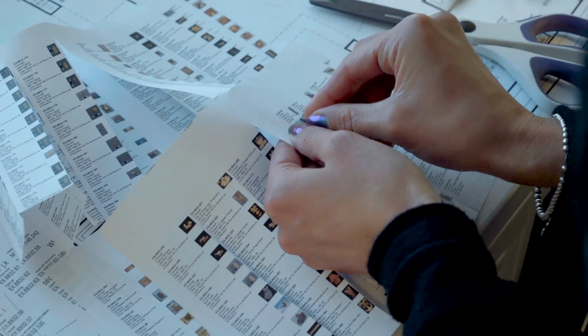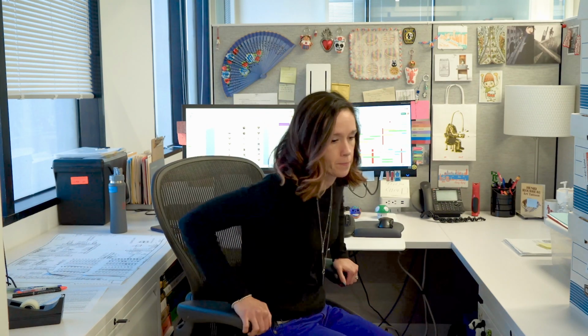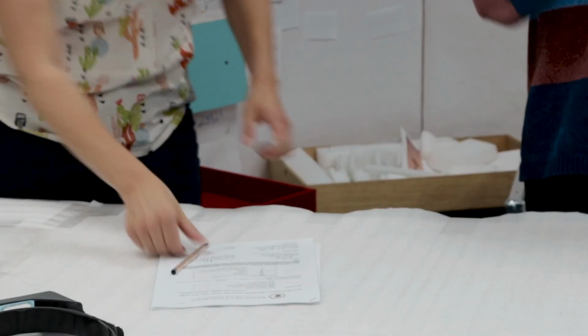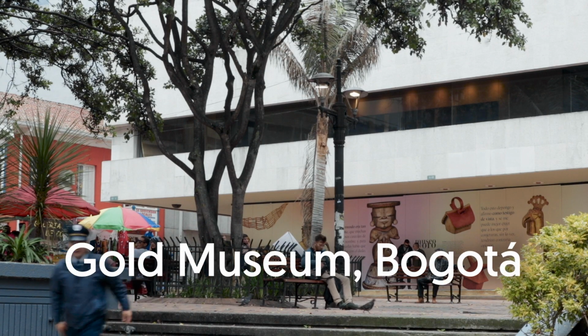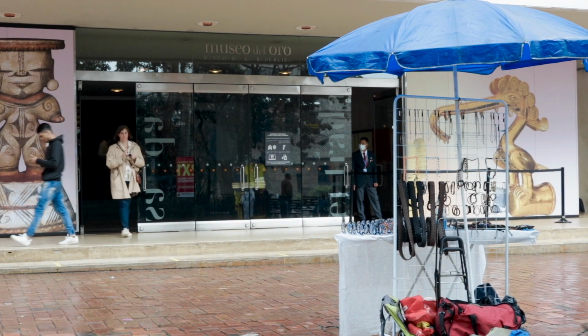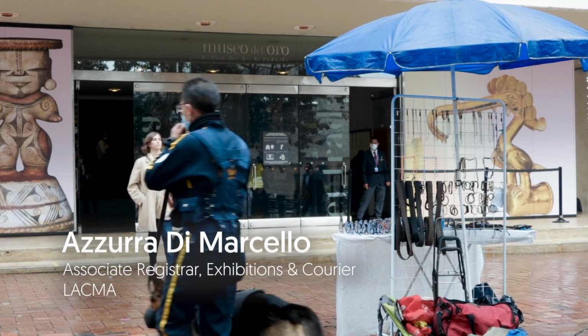I lead our exhibition registrar team and our outgoing loans registrar teams. It's kind of like project managers specifically for the logistics side of it. So starting out, we do a lot of the paperwork to get it here. So a lot of the loan negotiations, the loan agreements, working with various lenders to coordinate. A large portion of the show is coming from the Museo del Oro, so they'll send 2 couriers with it. A courier is a person who, from the lending institution, will basically travel the entire way with the piece and oversee every single step. And it will also have a LACMA representative that goes down there as well.